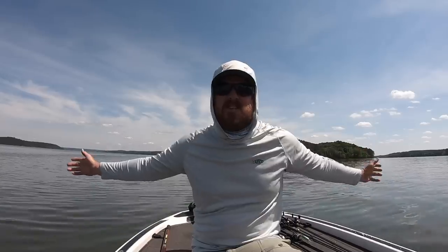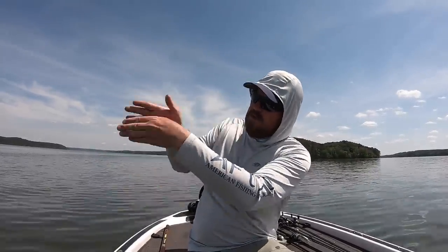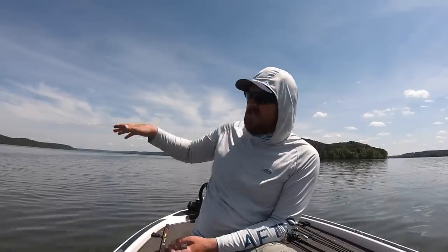But to recap the day, again, we're out here on Pickwick. We wanted to catch them on ledges. We pushed it, finally found a school of fish. There's probably 100 yards of fish here, maybe 50 yards of fish here, couple hundred fish on the ledge. As the water humps up over the ledge, they're sitting right on top facing the current. And we're bringing these baits down that current and they're picking them off.